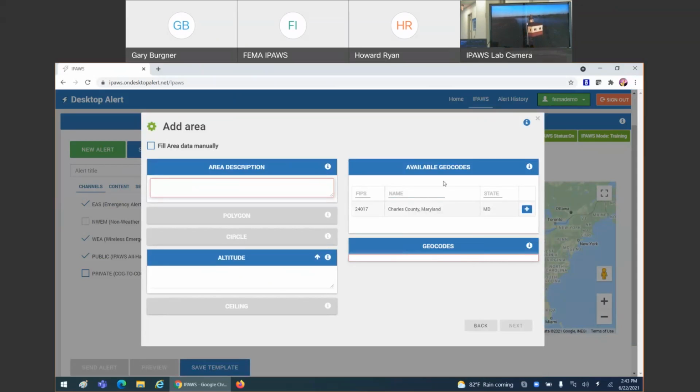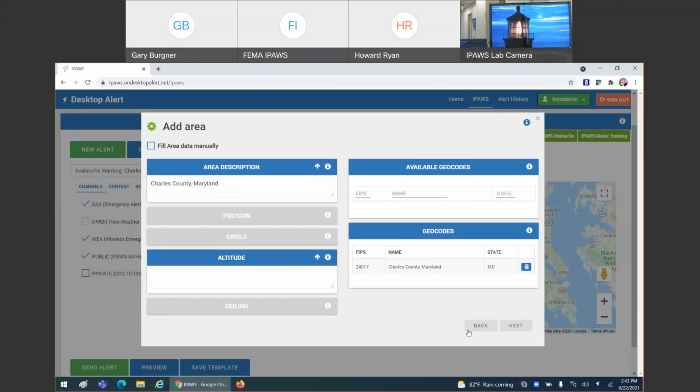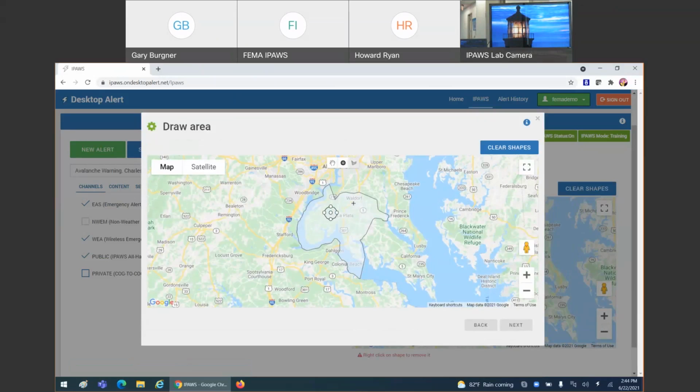And here's your assigned cog. So I add that. It auto-filled the area description for me. And now I can go to next. Here's the area. Now, if it's in a specific area within my cog border, okay, I can go in and I can draw a circle or I can draw a polygon.